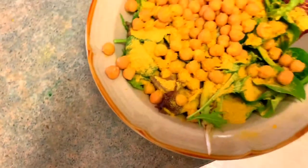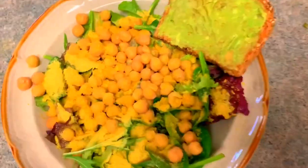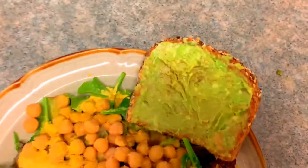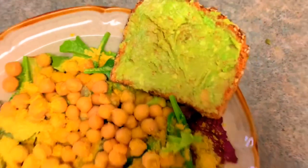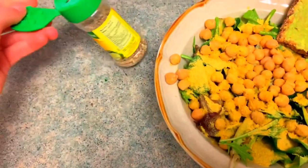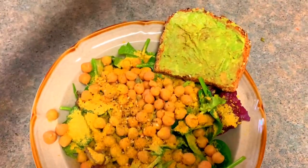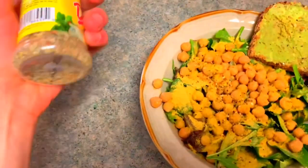This is one of my favorite salads to make for sure. We've got a couple cups of chickpeas, tons of nutritional yeast, and then toast with avocado and sea salt. And it's just on a bed of lettuce. It's super duper simple. And then I add lots of Mrs. Dash, because it looks nice. No, it's because it tastes super good.